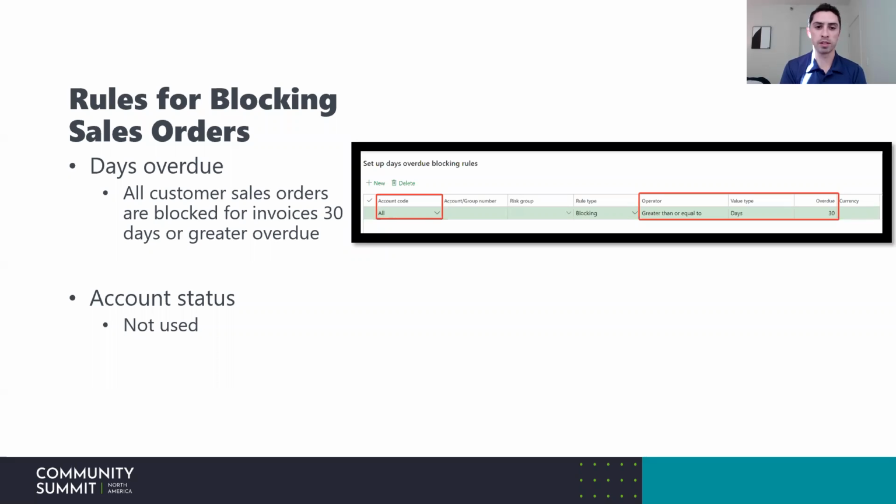The next one is account status. Currently, we're not using this, but we have had some discussions of possibly using this just to flag maybe a customer that may not show up through past due invoices or other blocking rules, but maybe we just want to block everything that's coming through for the customer. We're talking about possibly using that. So currently it's not set up, but it's something that we're considering changing.